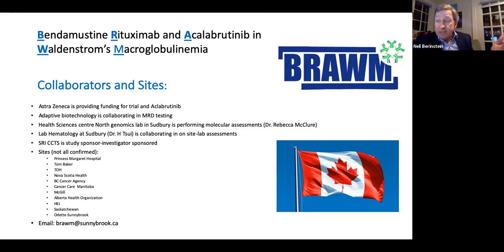The BRAUM trial is designed to see if we can get more mileage out of acalabrutinib by combining it with other drugs, getting a combination treatment that, there's no reason we can't mention cure. Maybe as we develop better combinations, I'm not saying this is the combination, but there's no reason we can't get better results and better treatments like we have in other types of lymphomas.